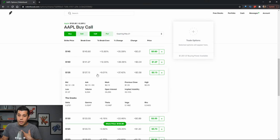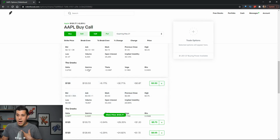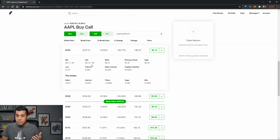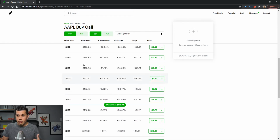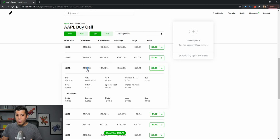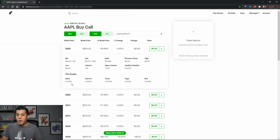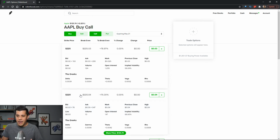I particularly like to go higher delta. I like to go somewhere like 40, 50 delta, buying in the money, but it definitely can be pretty profitable if you're buying out of the money. Now, one thing you don't want to do is buy like the 225 calls for three delta here, or the 220s for 5 delta.